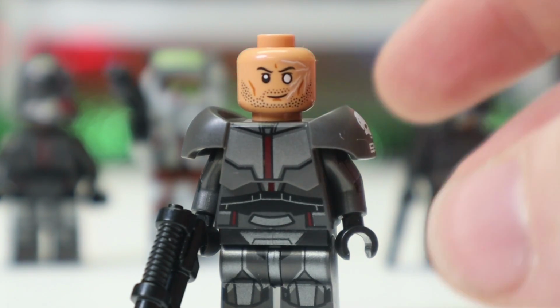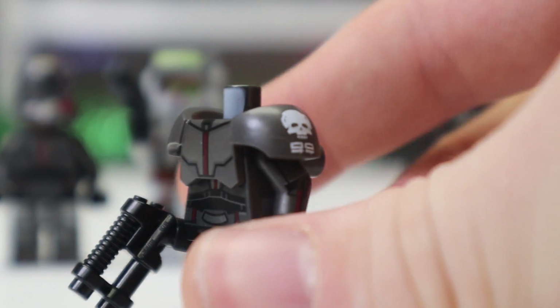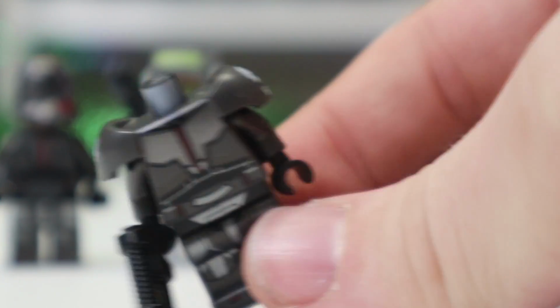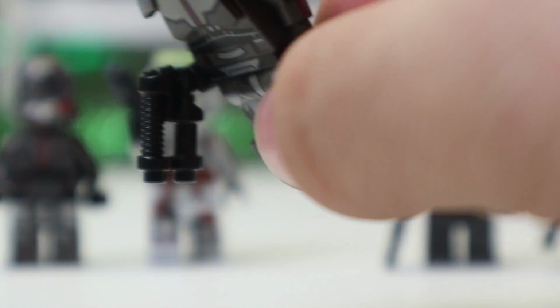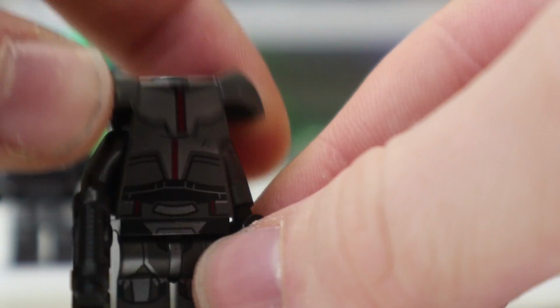It captures him near perfectly. I think they got all the right details in. He also does get this big, bulky armor piece. This was, I believe, made exclusively for him, and then later used on Paz Vizsla. You do get the 99 Bad Batch logo. You also do get that printing there, and you also do get 2 studs on the back, which is neat, but, you know, would have been nice if they actually included a backpack.